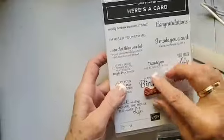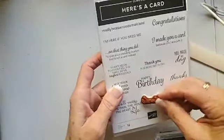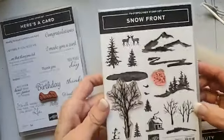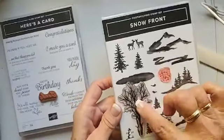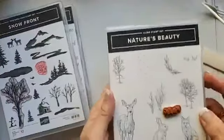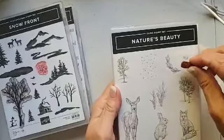Now, the things we're going to be using today are, oops, here's a card, stamp set, and we're going to be using the word thanks. And we're also going to be using the stamp set Snowfront. We're going to be using these little dots here and this bear tree. And we'll also be using the stamp set Nature's Beauty, and we're going to be using this grass up here.